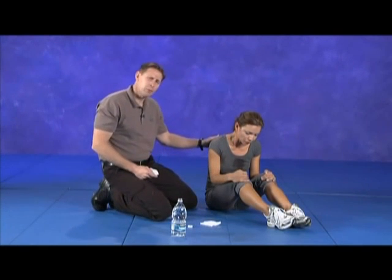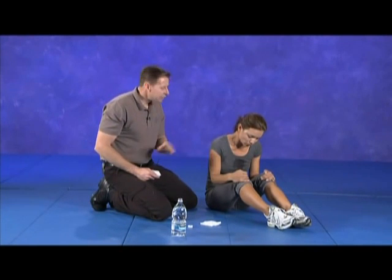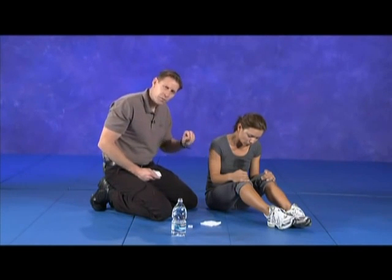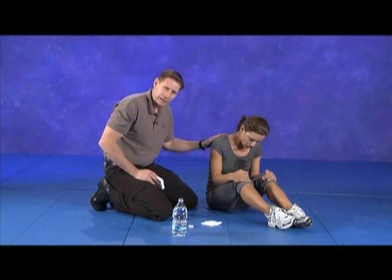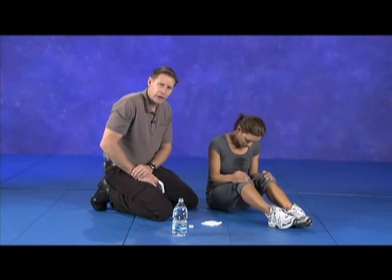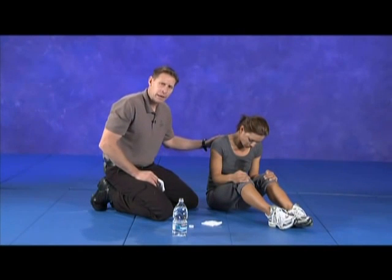Now, should you call 911 here? Typically when people have heat exhaustion, they don't need 911. If you can sit her down in a cool environment and in 10 or 15 minutes she starts to feel better, her heart rate goes back down, her respiratory rate goes back down, and she tells you that she feels better, you may not need to call 911. If she starts to get worse or she doesn't get better in 10 or 15 minutes, then you'll want to make that call.